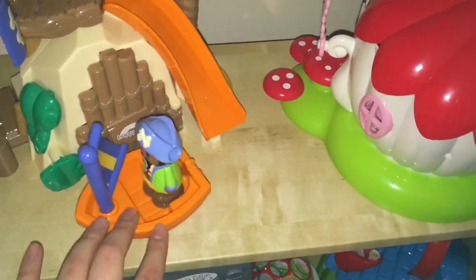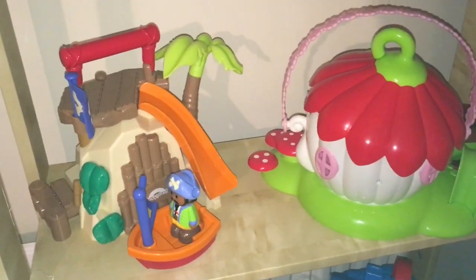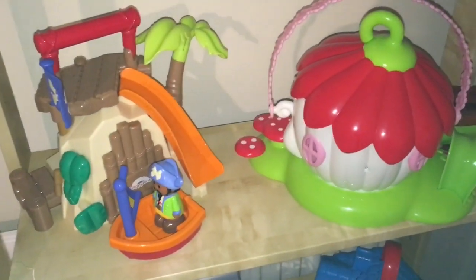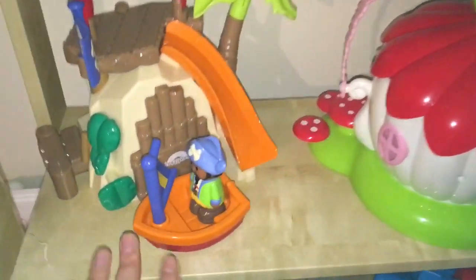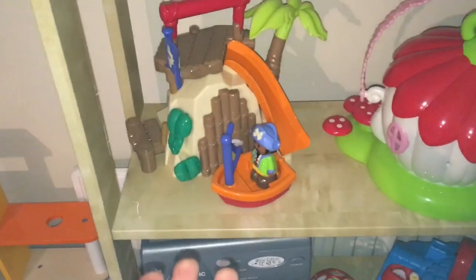She's got her little Happy Land pirate. I want to get her the pirate ship at some point, but it's expensive, so I'm waiting for it to go on sale, because they seem to cycle through which items go on sale for Happy Land, so I like to get things when they're on sale. So I got this little pirate set. She doesn't have the pirate ship that goes with it, but I really want to get it at some point.